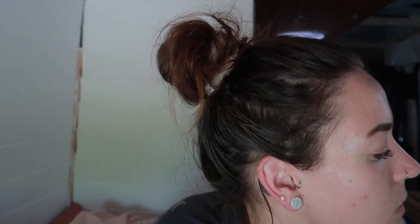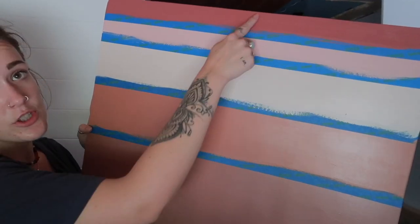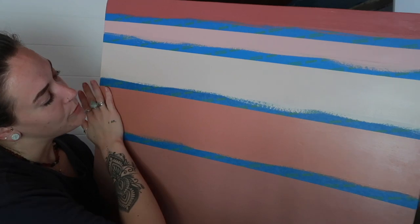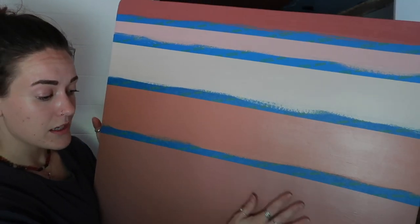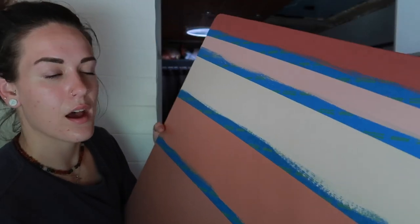I'm really excited about how this one's going to turn out. Oh, they're stuck together. That's a good sign. All right, so this is the one I did yesterday for one of the back doors. So I just did some colored lines. Hopefully the tape will leave some nice clean lines behind and this one will look really cool. I'll probably have Josh hang these up when he gets home tonight just so that they're up and out of the way. The other one is going to be more of an art piece.